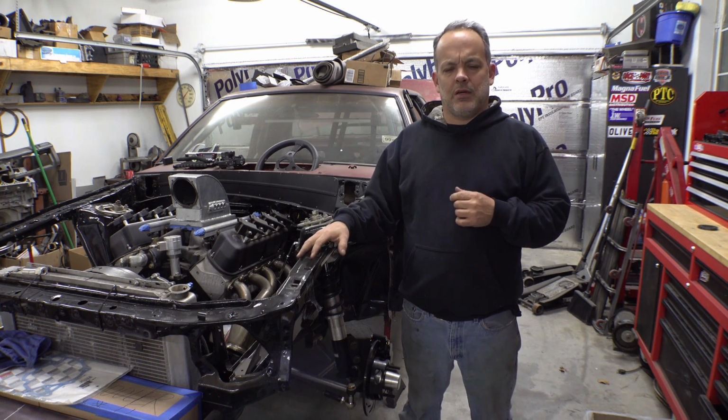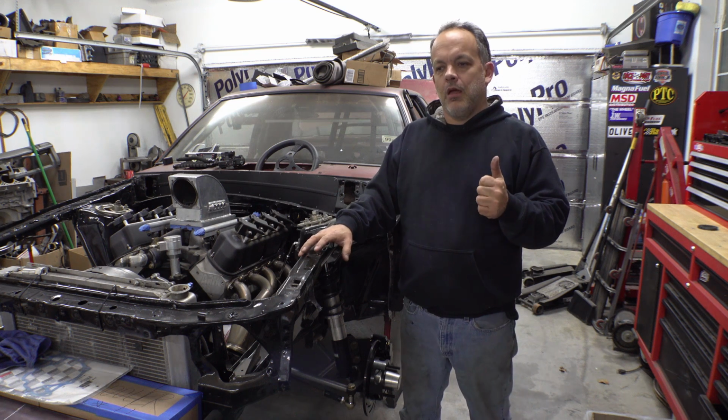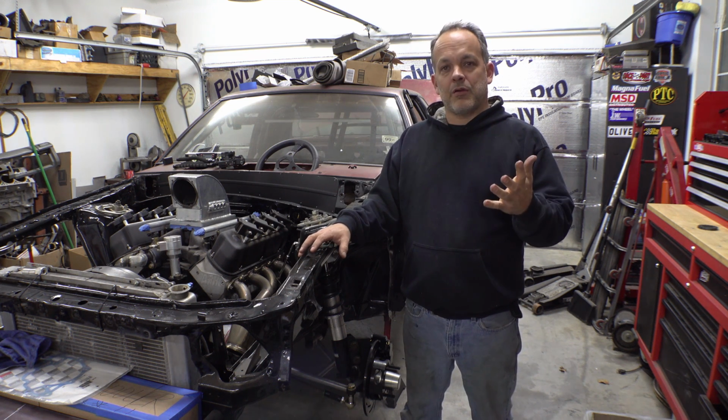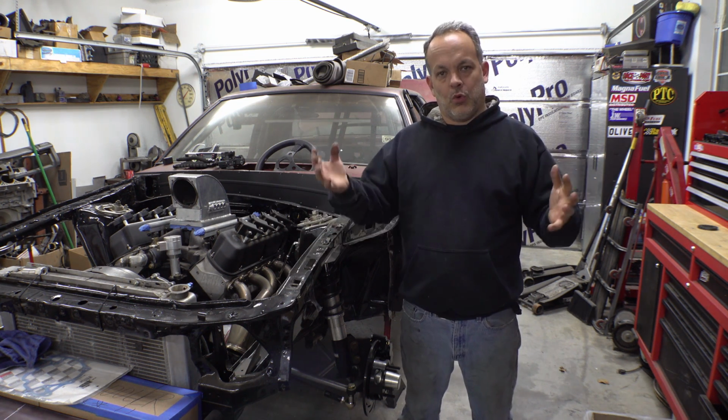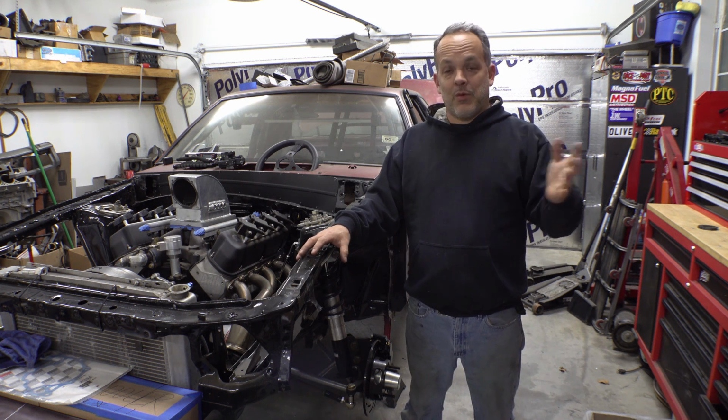I think it runs 523 at like 138 or something like that. One of the better, straighter, more normal looking passes that car made. So anyways, check the footage out.